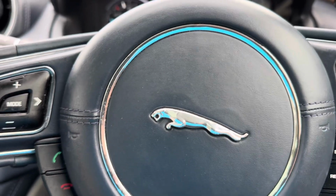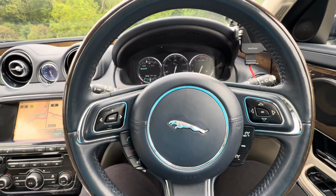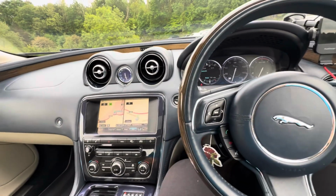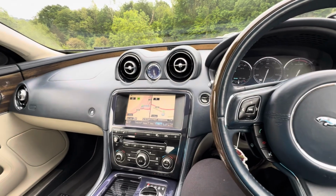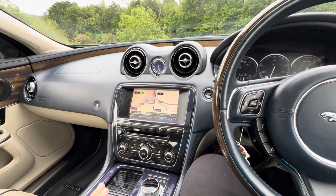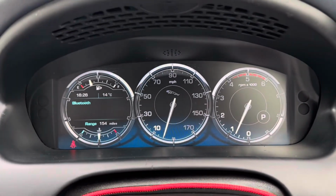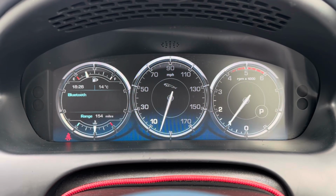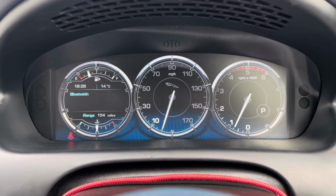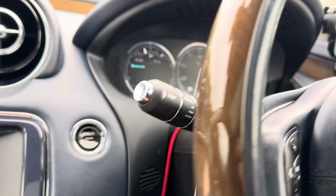Obviously phone controls by there. And the other side then is the cruise control function for the car, which has also got a speed limiter on it. It's really, really good. Really nice to drive. Can you believe it's done 160,000 miles? Because I can. And it's silky smooth. Absolutely silky smooth.